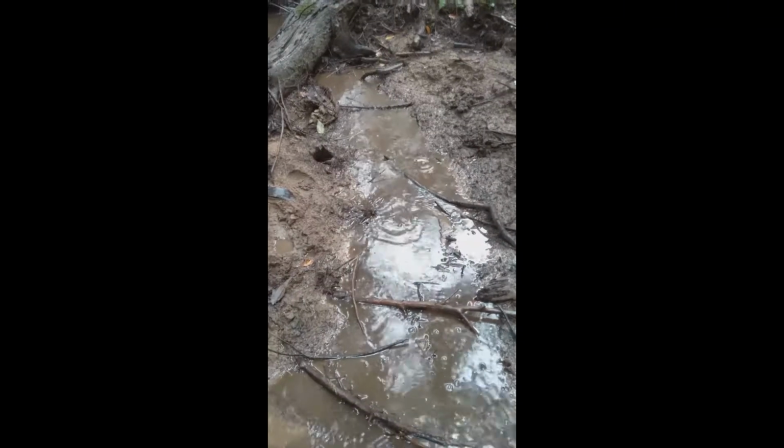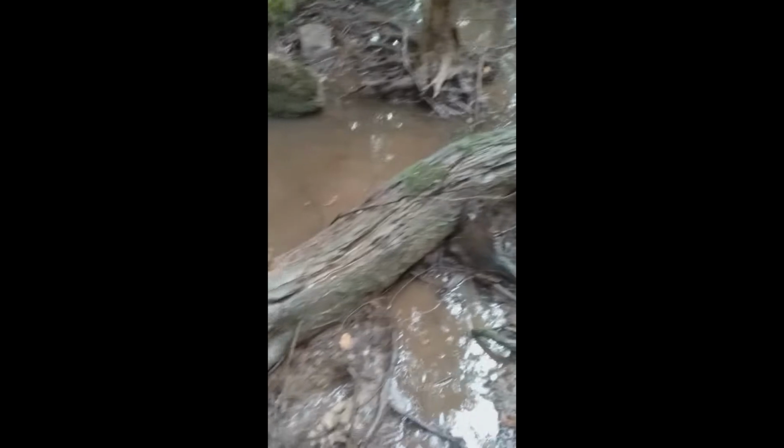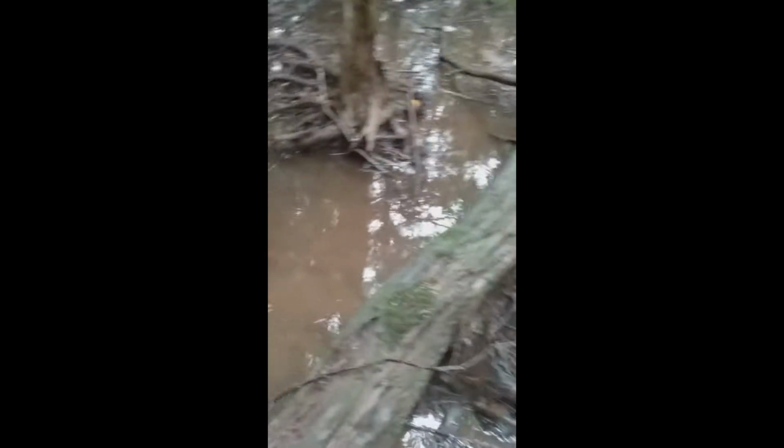So here you can see the stream. It's not very wide, and it's kind of shallow too. You can see my boot doesn't go in very far to the bottom of the stream. But then here we have a piece of wood that has been in the stream for quite a while. It looks pretty rotted, and so it's had time to be able to make a pool after it.